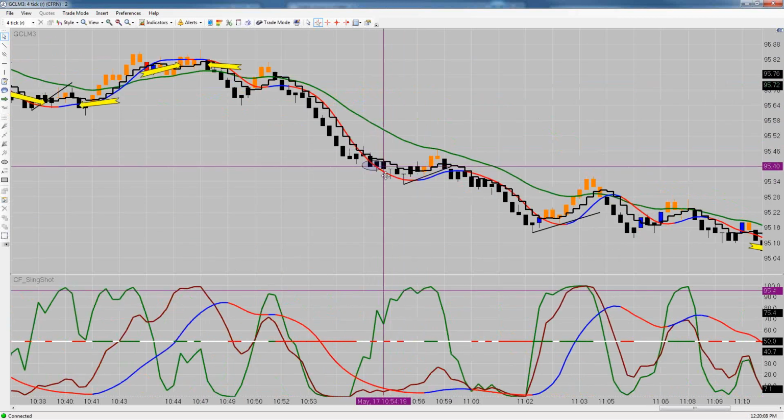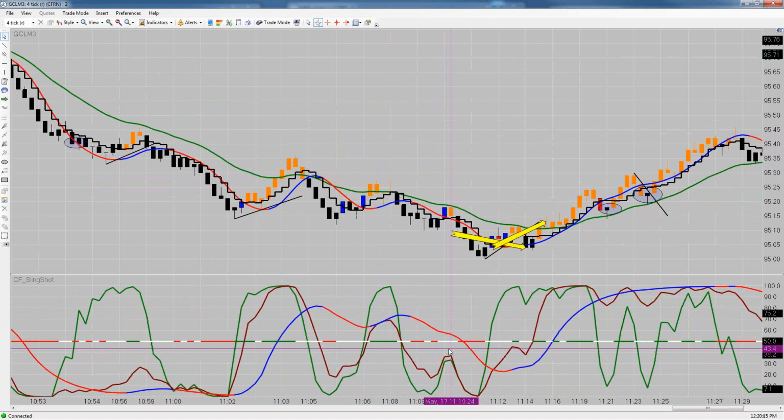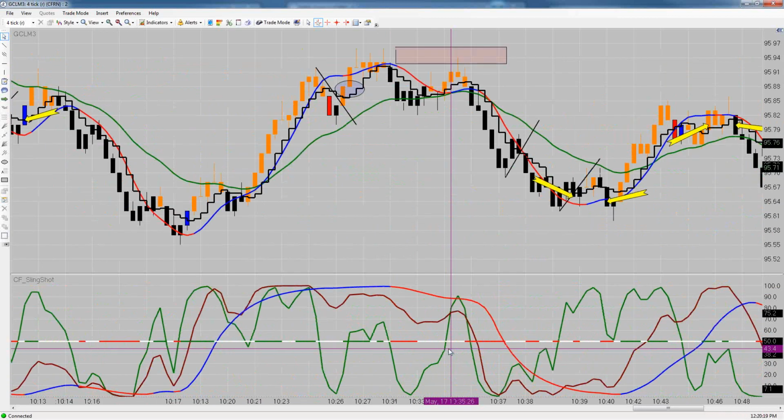In here, there was a shorting opportunity there. There was another one right in here, but the divergence was just about gone at that time. I was looking for more opportunities in here on the crude, but I just didn't have them.